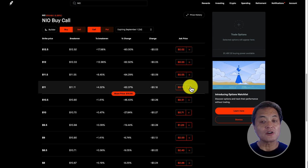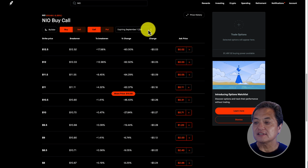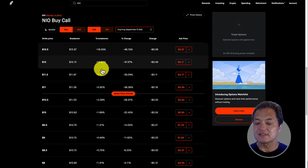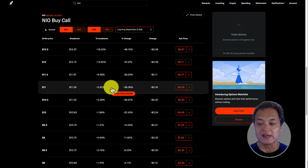But what happens if I go a little bit further out? Let's take a look. I change the expiration date to September 8th, which is 9 days out. And we can see that the same $11 strike price is paying 29 cents per share as the premium payment.